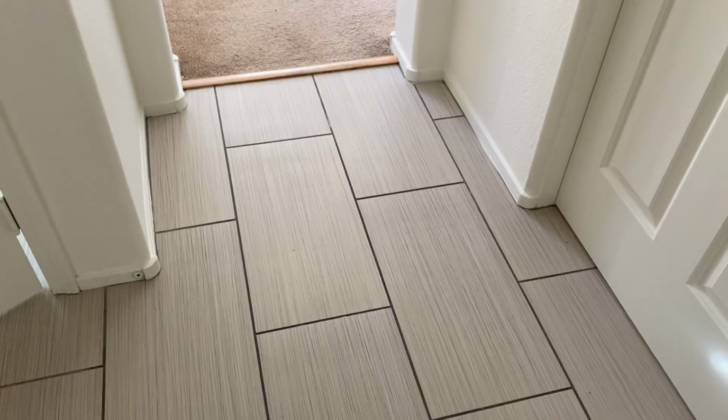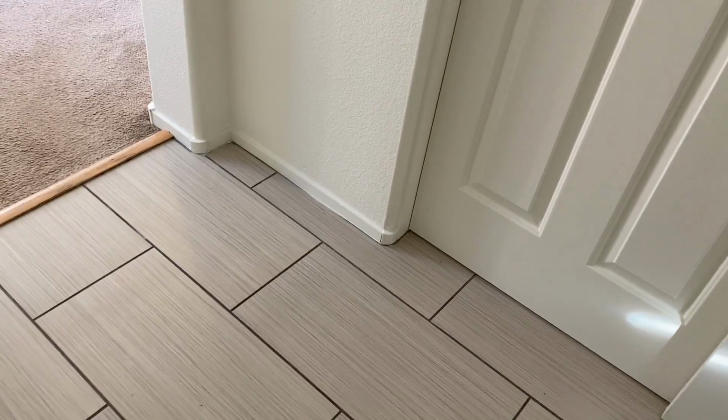I know I was a supervisor of this project. I honestly cannot tell you why or how that happened. It is something that we can fix when we're doing the tile in the rest of the house. And when we continue with the tile, it might be helpful if we could continue this into the garage as well. And that ends my report.